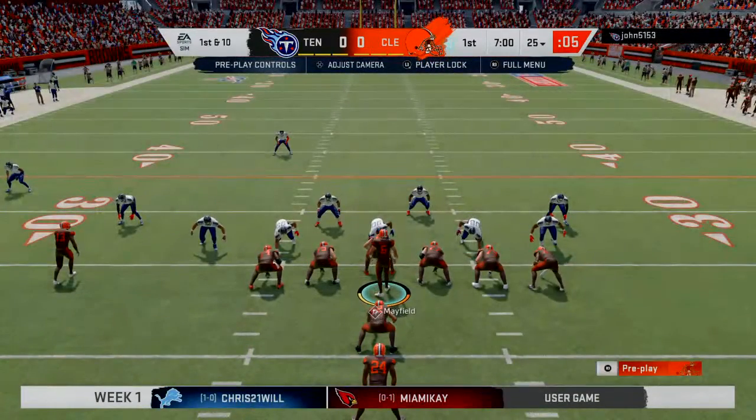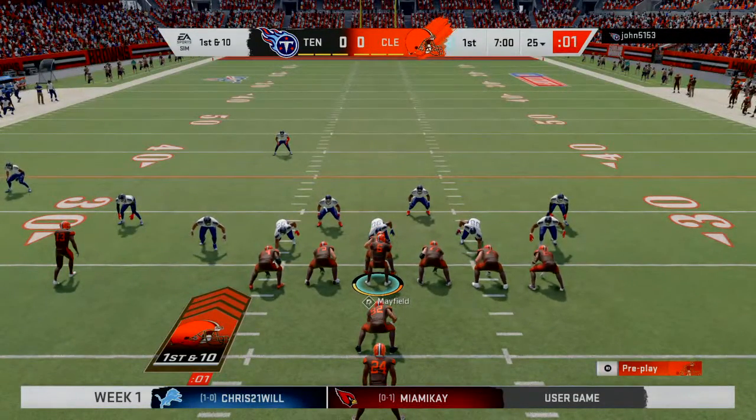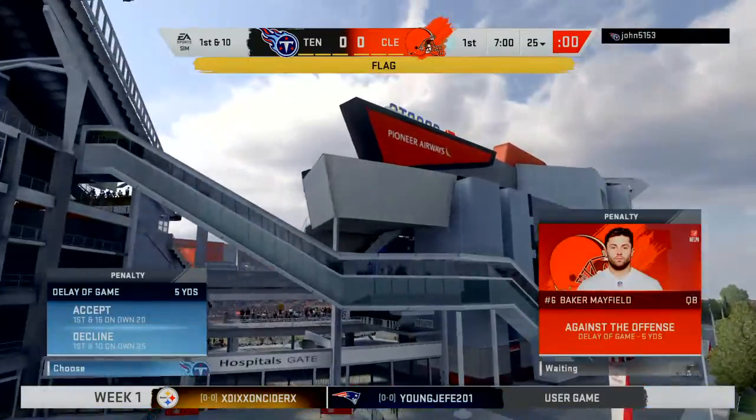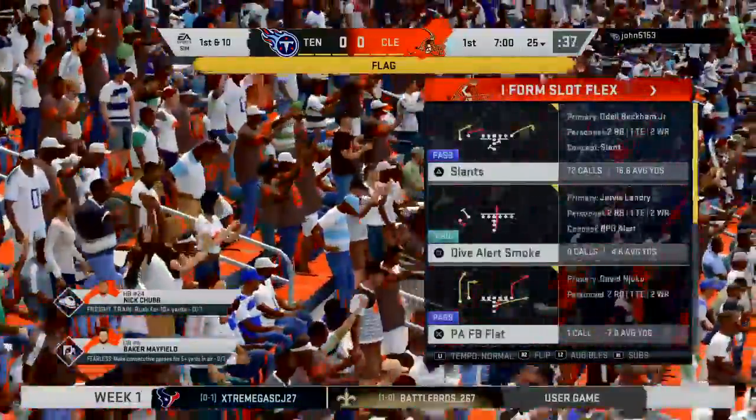It's neck. 180. Hey, tighten down. There you go. Now problems right out of the gate. We're going to get a delay. All day.